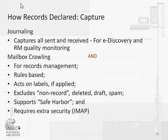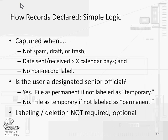But be aware that crawling did require extra security because the system actually goes into people's email boxes, and so it uses IMAP protocols to do that. I don't know the details of all that, but I will tell you it was a concern in the beginning. We didn't even know that we would be able to crawl, but we knew we wanted that functionality.